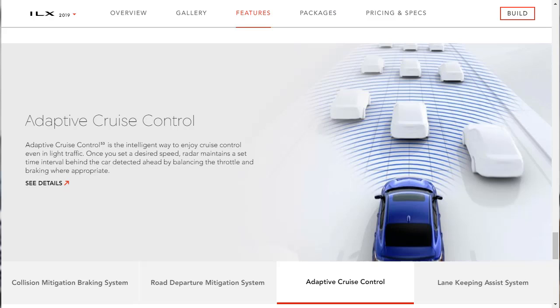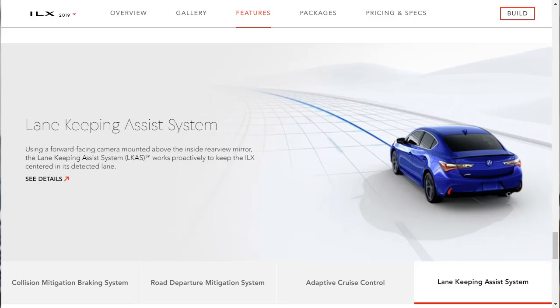Pretty cool, though. Adaptive cruise control is an intelligent way to enjoy cruise control even in light traffic. Once you set a desired speed, radar maintains a set time interval behind the car detected ahead by balancing the throttle and brake where appropriate. But it will not slow all the way down. You still need to be on your P's and Q's.